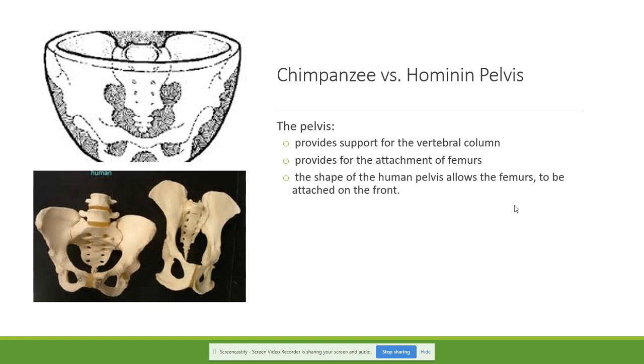It sustains our organs. If you see the shape of the pelvis of a chimpanzee here, I would say it looks like a bedpan. So they don't have the same support here. So they cannot maintain the balance that we have. Their organs are just retained by the muscles and tissue. And the pelvis is a definitive characteristic of bipedalism.